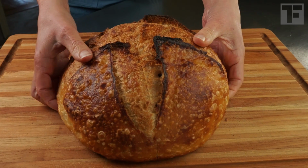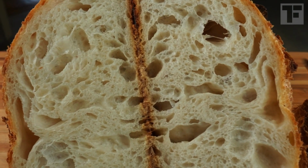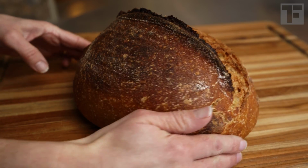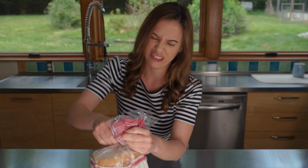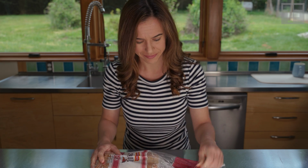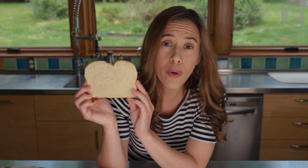It has to do with taste and texture. Here's what a true loaf of sourdough looks like. See those irregular holes, that chewy, almost creamy crumb, crispy crust. Now look at this. Where are the holes? The yeast in this bread wasn't given time to produce that wonderful open crumb that we look for in sourdough. And what about its flavor?